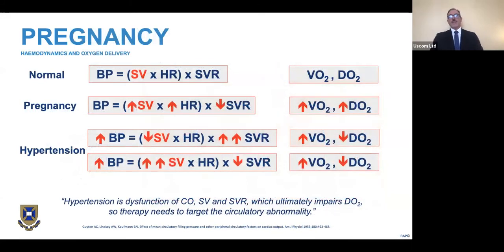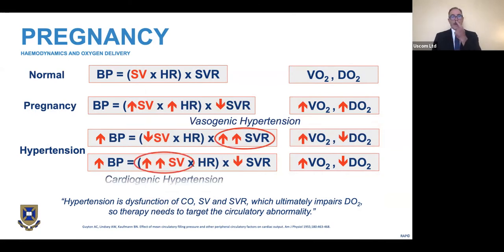So if we look at it simply, blood pressure in the normal environment is the product of stroke volume, heart rate, and systemic vascular resistance, and oxygen demand equals oxygen delivery. In the normal pregnancy, stroke volume is increased, heart rate is increased, but systemic vascular resistance is reduced. So what we now get is an increased demand as the fetus starts to grow and an increase in oxygen supply. This is perfect. This is normal physiology.